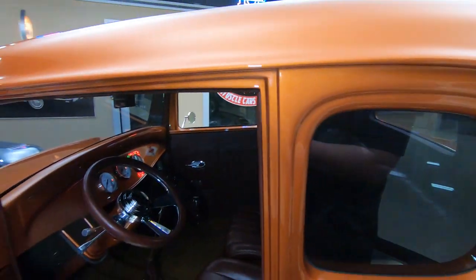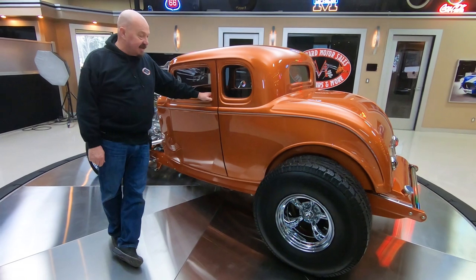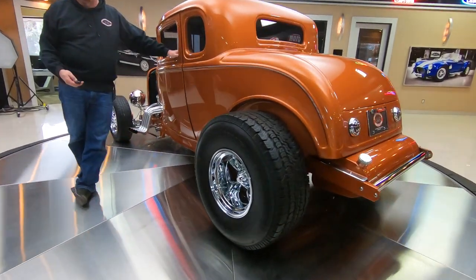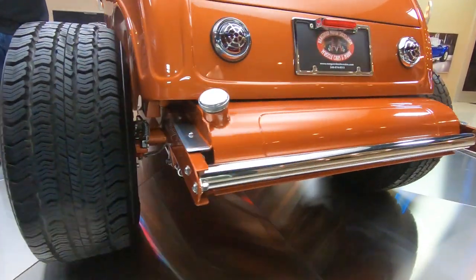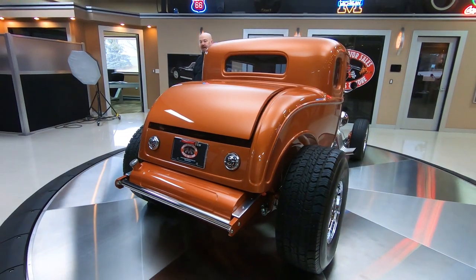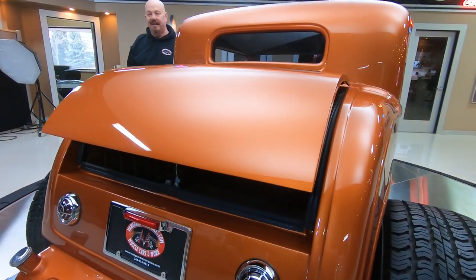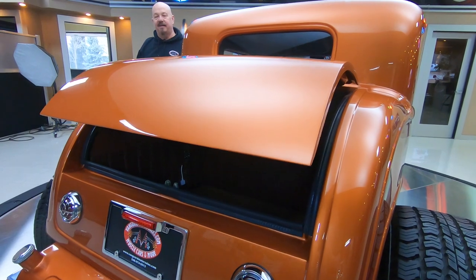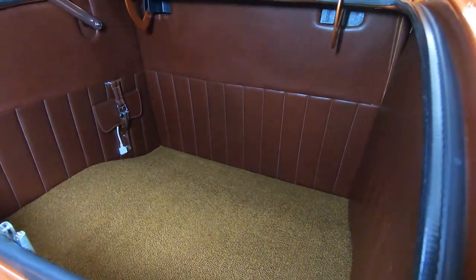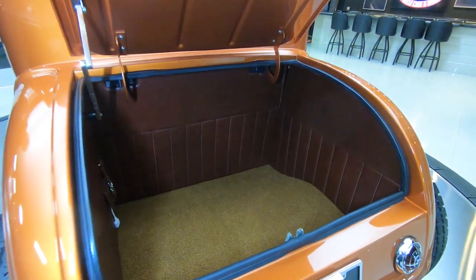I'm in love with this car, if you can't tell. And then it's got some big old meats on the back. She's looking sweet, guys. Absolutely gorgeous. Check out those beautiful tires. And I'm doing that with the remote too, guys. Isn't that sweet? Get inside that trunk, those linear actuators. You want to talk about cool? This thing is a beauty. Look at that. She's gorgeous.